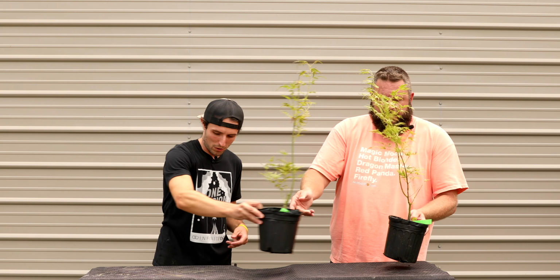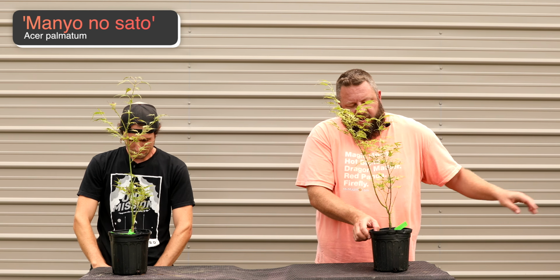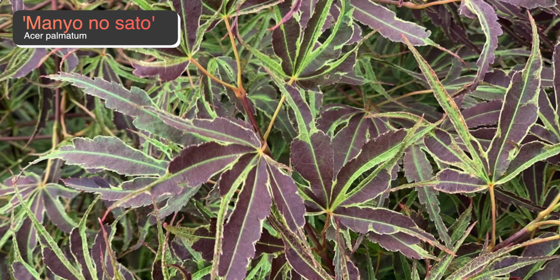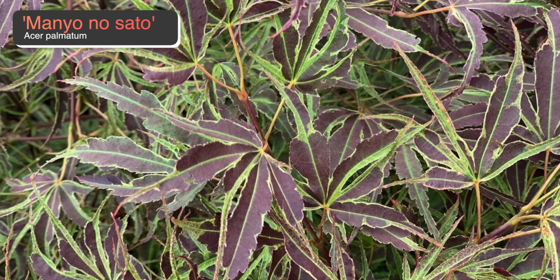All right, next up we've got Acer palmatum 'Manyo Sato.' Hold on, I got to pull a weed. All right, there you go. Acer palmatum 'Manyo Sato' back on the table, y'all. This one was introduced in Japan in the 90s by Tsukasa Maple. I believe it's a red leaf with green-yellow variegation on top of it. Oh yeah, so dope on this one. You can get some dark shades with kind of like just lightning on top of it.